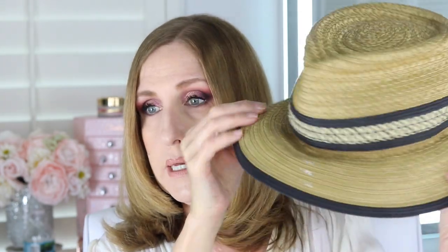And this one is from Eric Javits. I got this one at Nordstrom, and I love this hat. It's really, really cute. I've even worn it in the pool a little bit, okay? But there are other hats that I prefer to wear in the pool that are bigger, but if I'm just in there for a little bit, or if I'm doing a little walk, I will wear a hat like this.